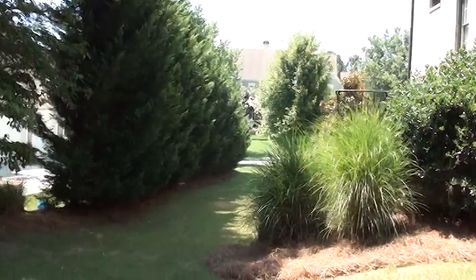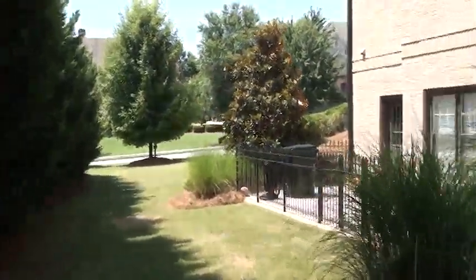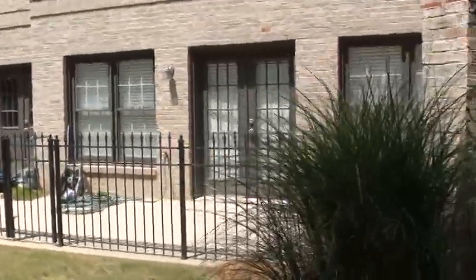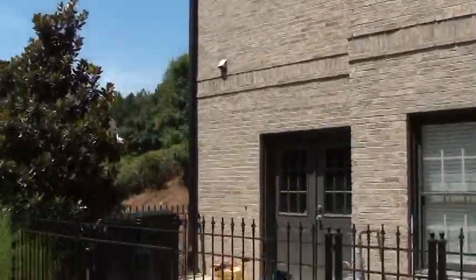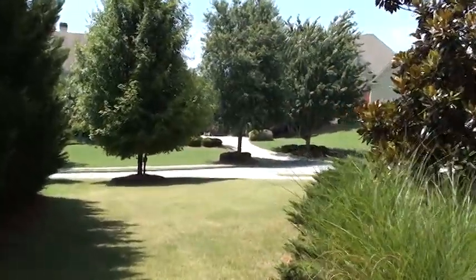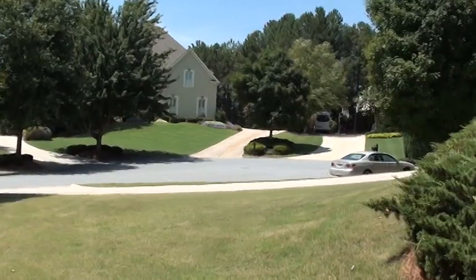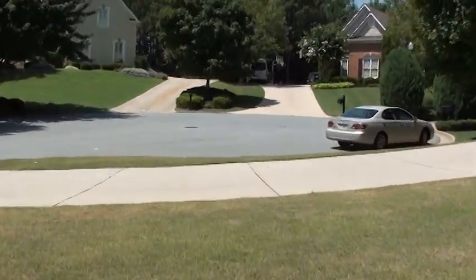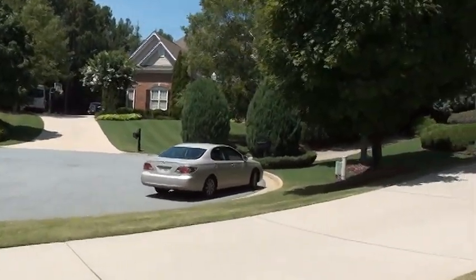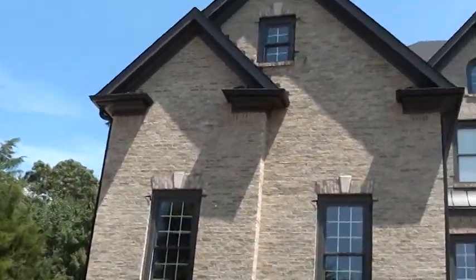I'm gonna walk to the right side of the house, then go back through the driveway and back inside the front room. And this area is from the basement area. It's totally fenced in, and we will go in the basement in a second. This is the right side of the house. I'm just gonna walk through the driveway and go back up the driveway through the front door.